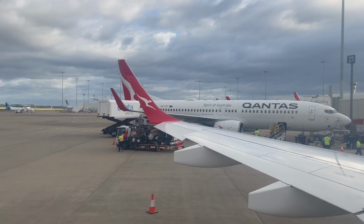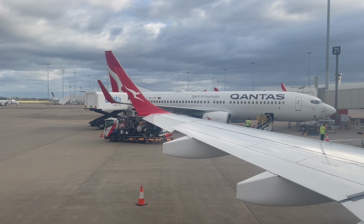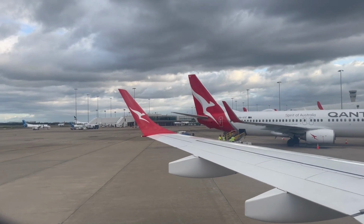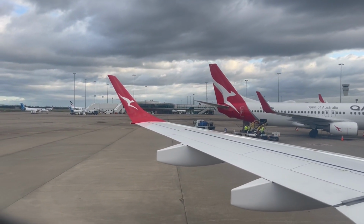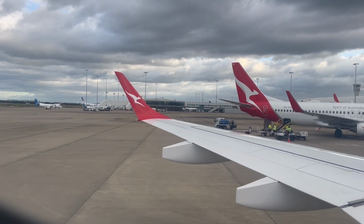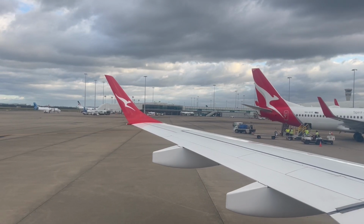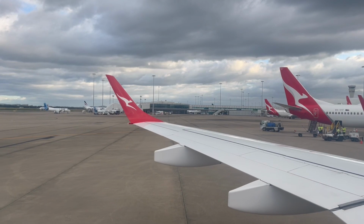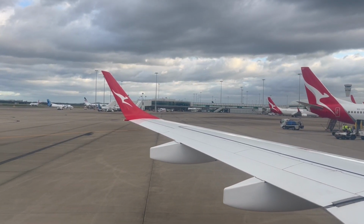So we were a little bit delayed today. Our flight was delayed by about 20 minutes, I believe. But once we finally boarded, they tried to get us out and going pretty quickly. For this flight, I was seated in seat 19A, so a little bit further back, but got a nice view over the left-hand side wing for today's flight, which, well, can't complain about that.